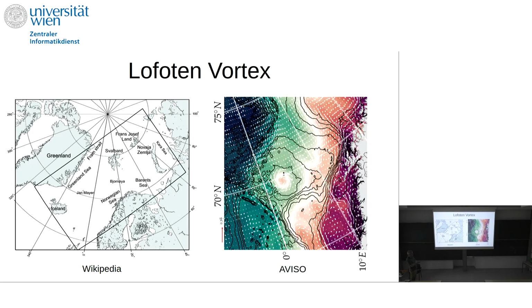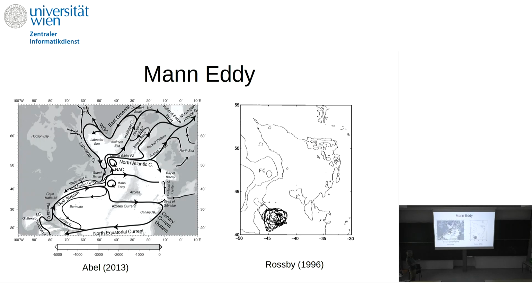Some question about how big it is. According to satellites, it's 100 kilometers, but it's probably more like deformation scale, approximately. So that's in Lofoten. Off the east coast of North America, there's another anticyclonic eddy, which is also well known, called the Mann eddy. So the Gulf Stream comes up here, and then a branch of it diverts in this direction and continues up. And then right offshore here, there's a feature which is trapped over a topographic basin, which is anticyclonic. And that thing tends to be there as well.